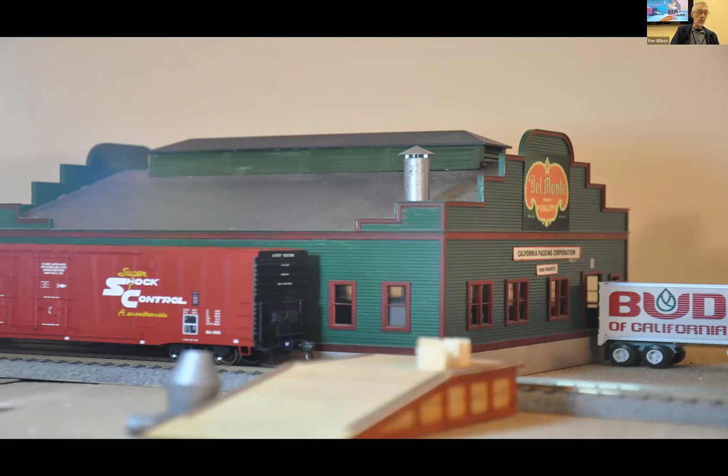So the packing house is a cornerstone kit, and it's an authentic structure from Santa Ana, California. And the prototype is from BLMA, now part of Atlas. The reefer is again by Trainworks. I love Trainworks. Fortunately, you cannot smell the smell of Hunt's factory. Right. So when they were canning, the whole city smelled like rotten tomatoes.